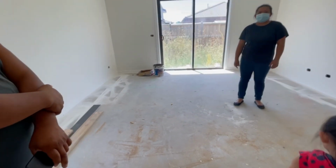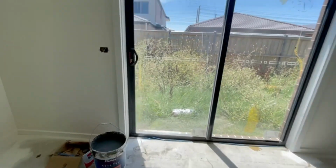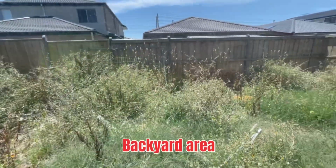Okay. What about at the back? We've got a lot of vegetation here. Yeah, we'll get the whippersnapper and the guys will take it.